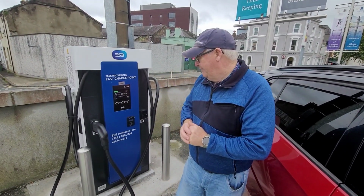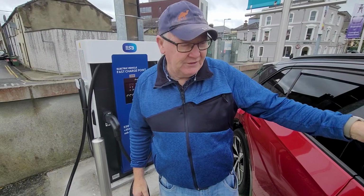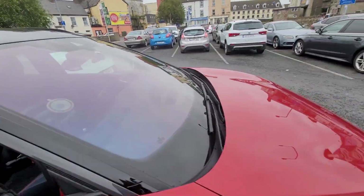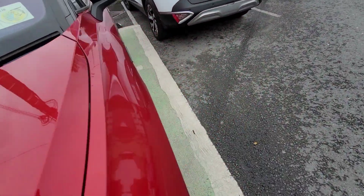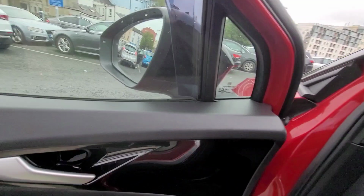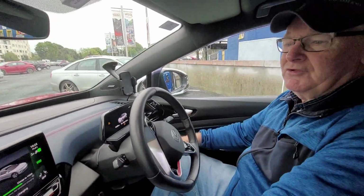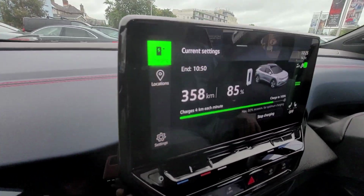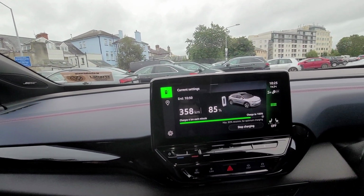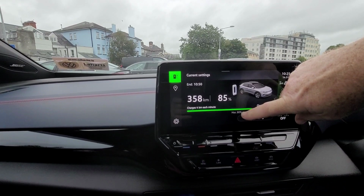So we've been here, we've had a quick cup of coffee. We've been here for about 24-25 minutes. So what we're going to do now is we're going to go into the car and I'm going to show you the rate of charge that we're currently charging at. So this has been charging for 22 minutes. We're charging at 357 kilometers per hour, and we're getting about 35 kilowatts at the moment, and the reason why we're only getting 35 kilowatts is because it's gone past 80%.